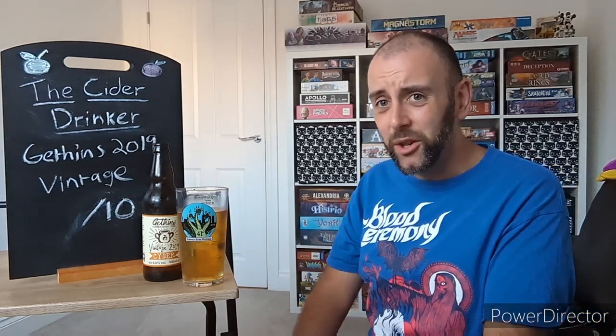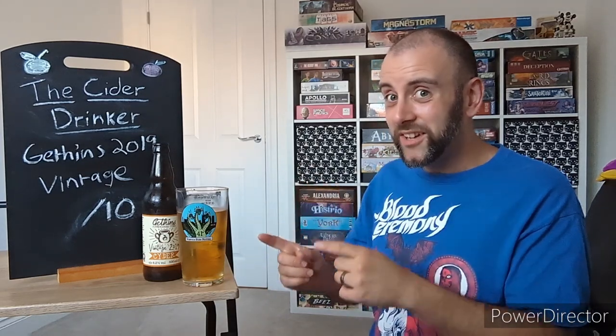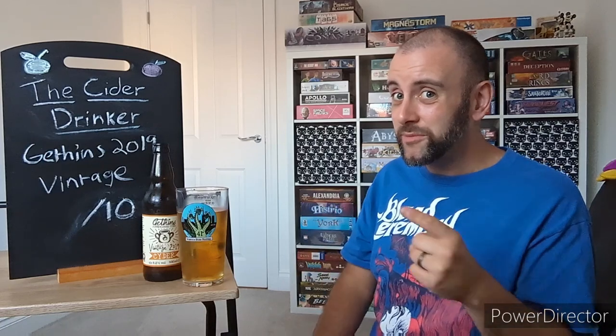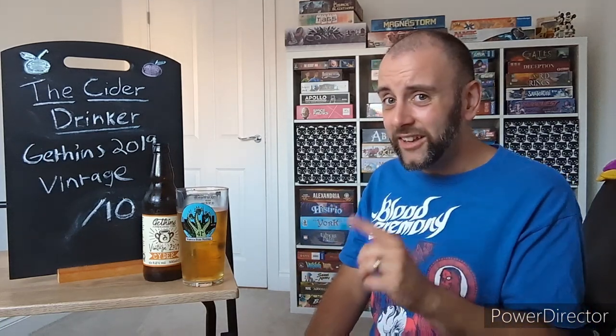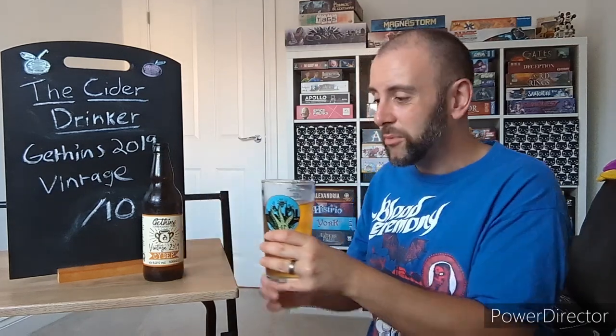This is definitely a cider not to be messed with. Sometimes ciders of this strength, they do hide the strength really well. This one doesn't. This is all about hitting you in the face with that strength. So yeah, if you like your really strong ciders, you're gonna really like this one.